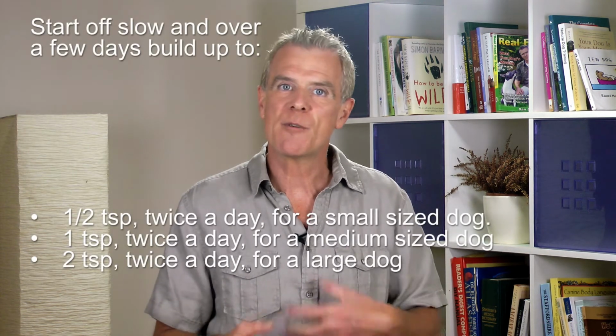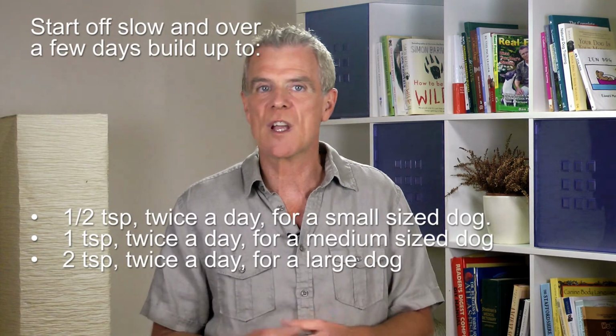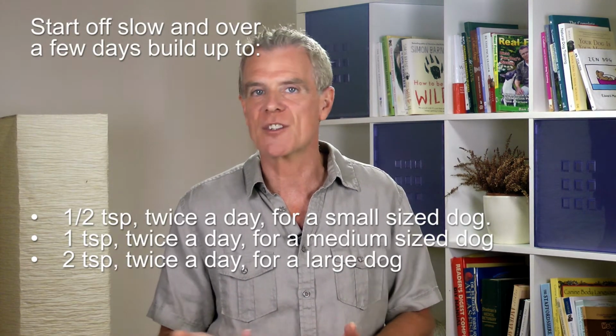Start off slow and over a few days build up to a half teaspoon twice a day for a small-sized dog, 1 teaspoon twice a day for a medium-sized dog and 2 teaspoons twice a day for a large dog.